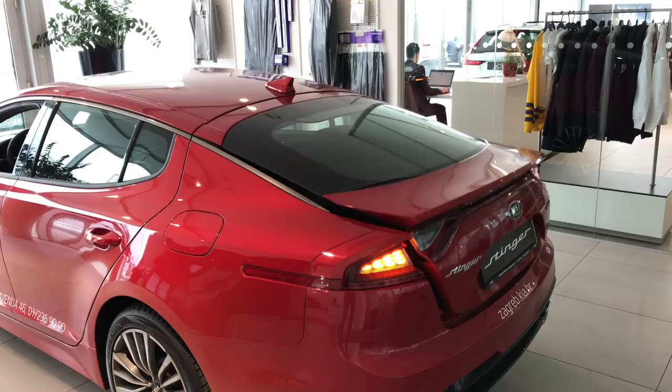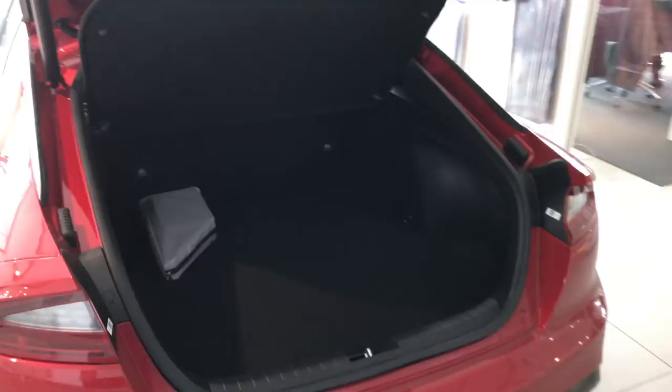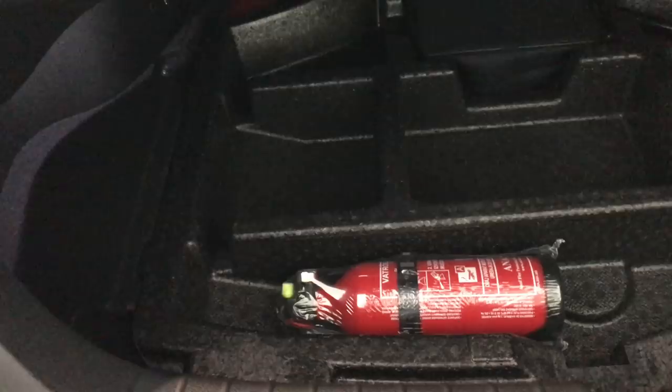As you can see, it goes really up high, and there's really a lot of space in here. You have the LED lights over here. Now there's something interesting. It says fuel filter door manual. I don't know, I guess you pull it. The other side is the fuel cap. Now there's a lot of space in here, and there isn't a spare tire, but there is a lot of place for your tools and stuff, or a fire extinguisher.